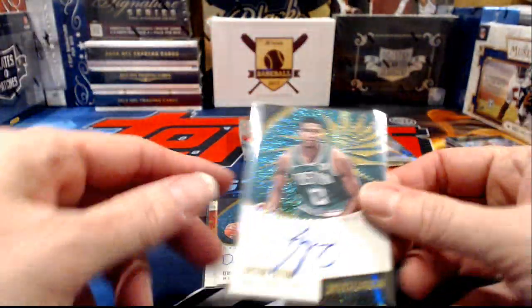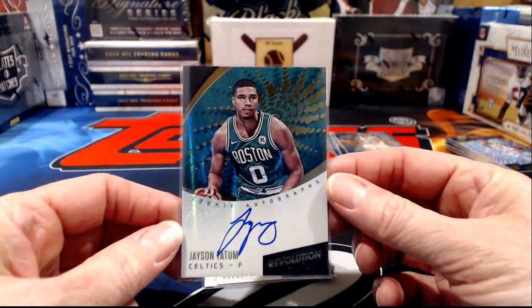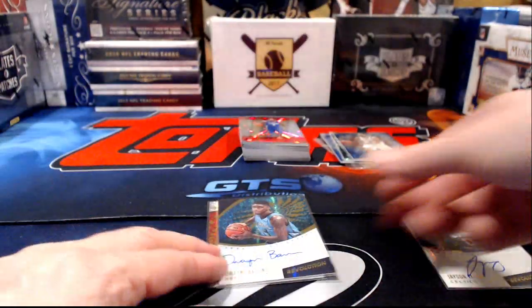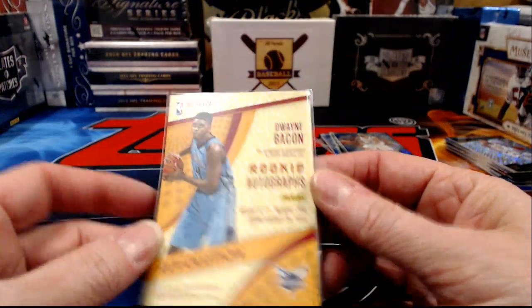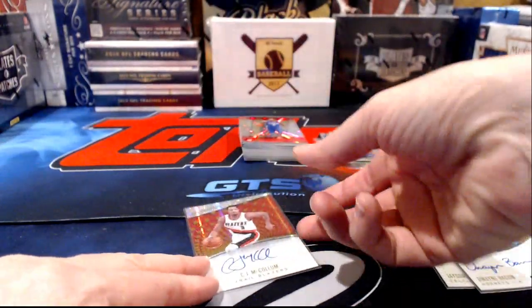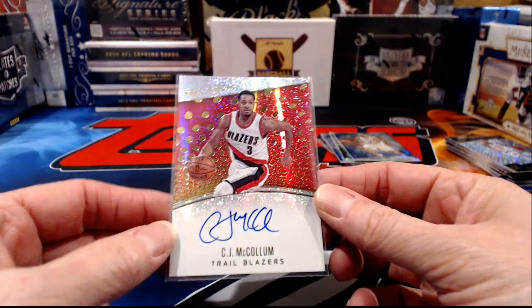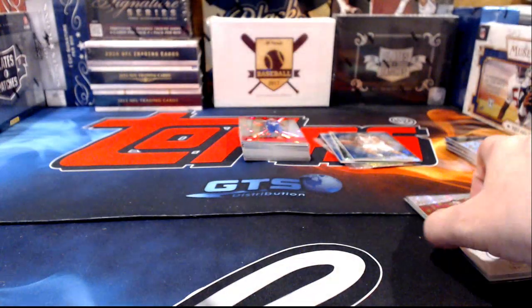And then our hits, the monster Jason Tatum hit for the Celtics with that nice on-card auto. Really, really nice hit for the Celtics. And then Dwayne Bacon for the Hornets. Of course, all these are on-card. They're all on-card in the whole product as far as I know. And then C.J. McCollum for the Blazers. So those were our 3 autographs out of this case.